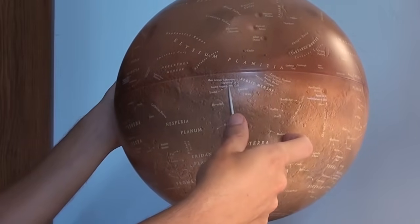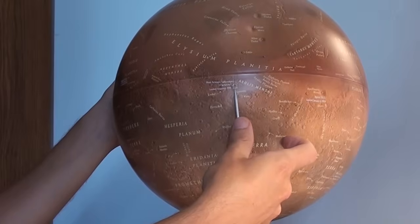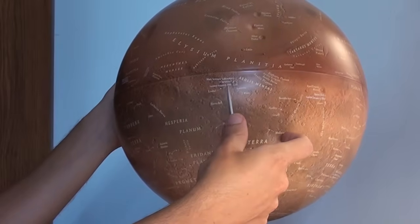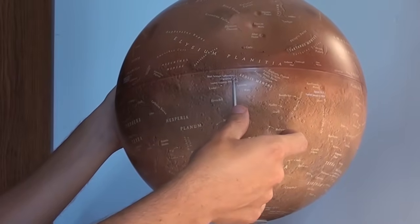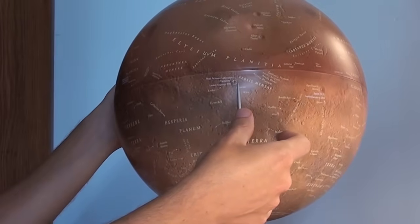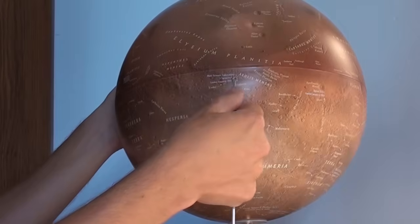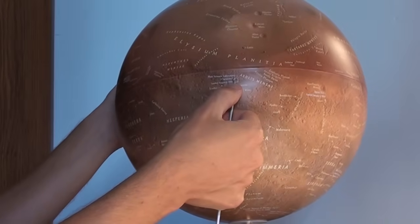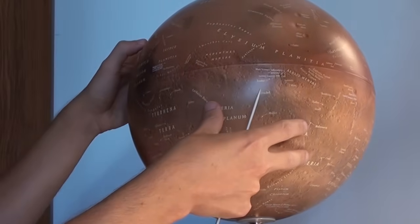Curiosity has now traveled approximately 21 kilometers, as reported in July 2019. That's about 13 miles since 2012. So they're not traveling so fast, these rovers. But I guess that's not the point anyway.